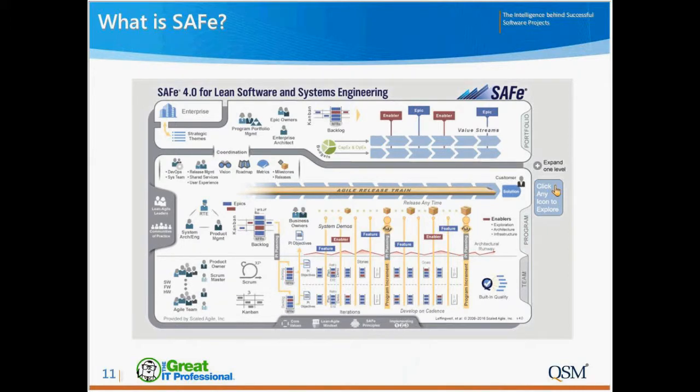Agile methods and practices at the team level, the lower level down at the bottom, are well understood. Scaling Agile, however, can be quite challenging. There are other methods for scaling Agile, including DAD and LeSS. I chose to learn more about SAFe and become a certified SAFe practitioner because some of our customers are implementing it, and I see how estimation specifically supports some of these key principles.